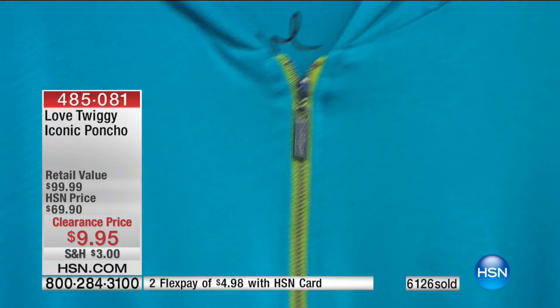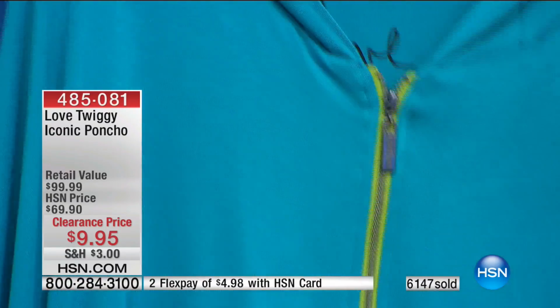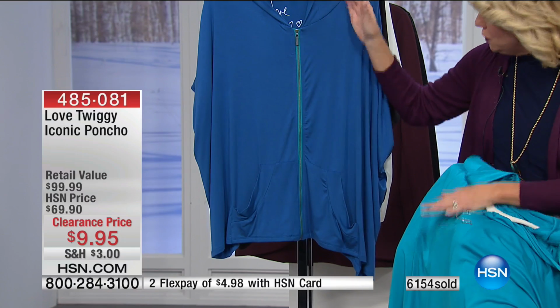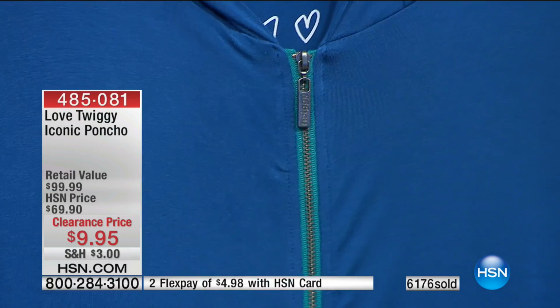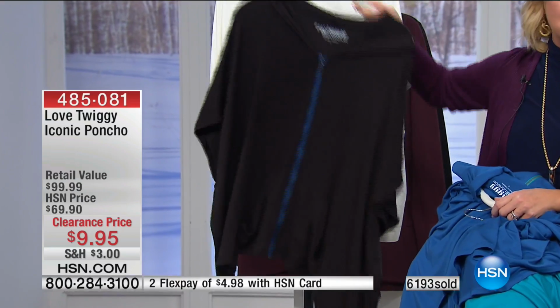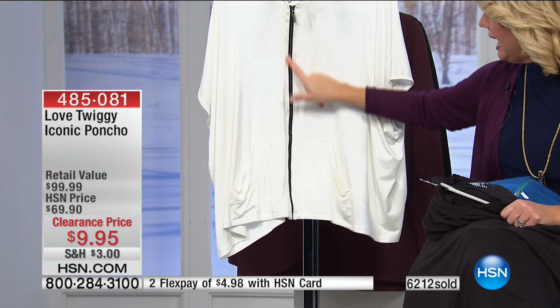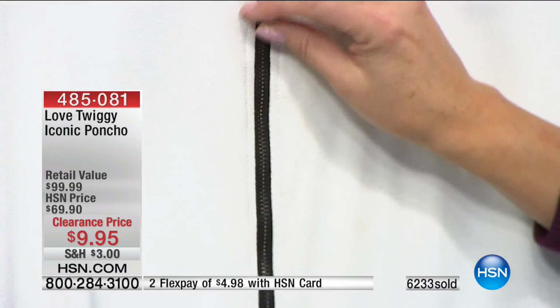This is in that Turk blue. Contrast stitching there is going to be in like a lime green. And then in the normal blue, that's going to be like a teal contrast. And then in black, as we were saying, we saw that on Mary Kate, it was the blue. And then last call, the white has the black piping fabrication going down the zipper.